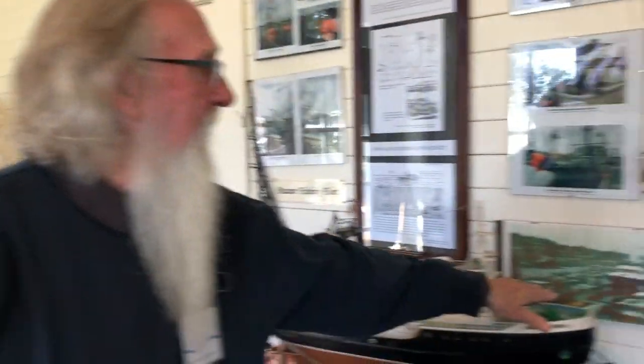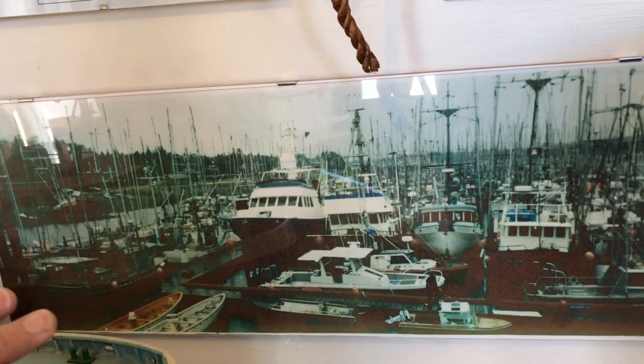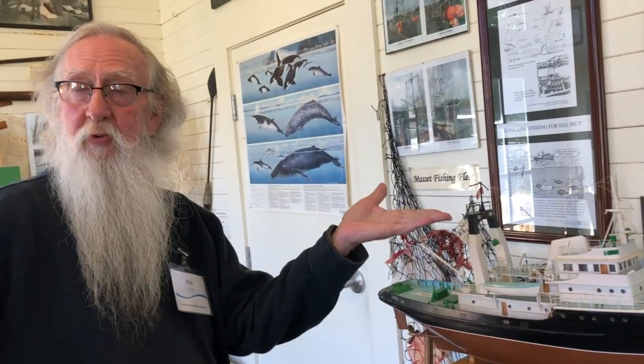This is Masset Harbor when it was busy, with a fishing fleet in, which we don't have anymore. There would have been 1,000 or more trawlers out here in the day. Well, if you go up to Alaska right now, they have looked after their fishery, they've looked after the environment, and they've looked after the fish to the extent that they can. They have viable fishing communities still.